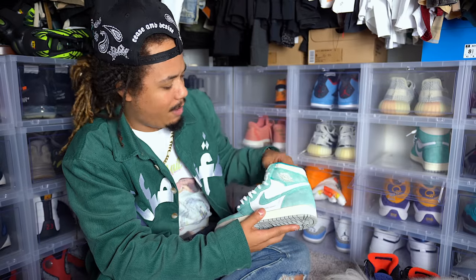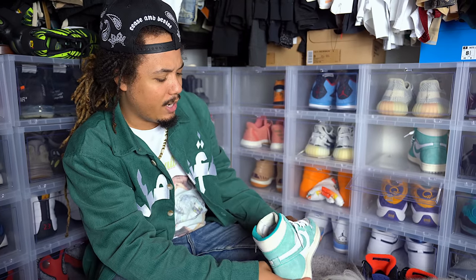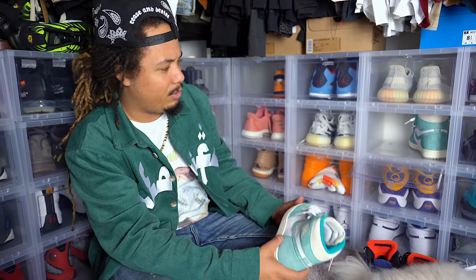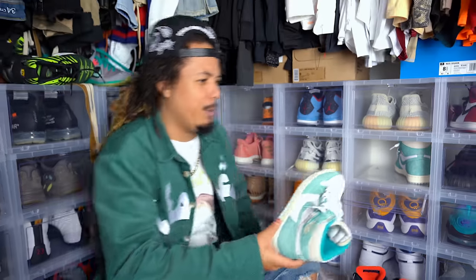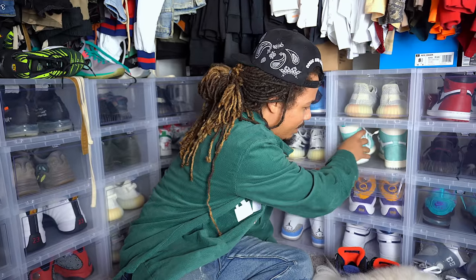Jordan 1. Can't remember this one either. This was like the Jordan 1 released during All-Star Weekend in 2019. Not the Hyper Crimsons. That was the other one. This was the green, aqua green. I can't remember. Aqua green or something of that matter.